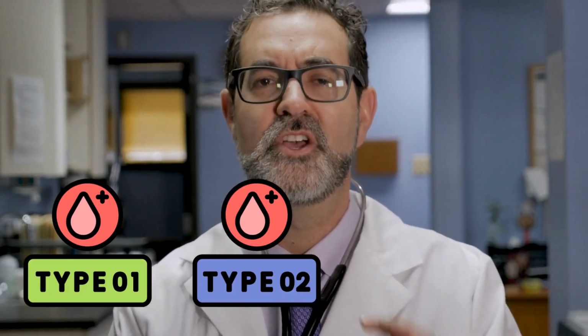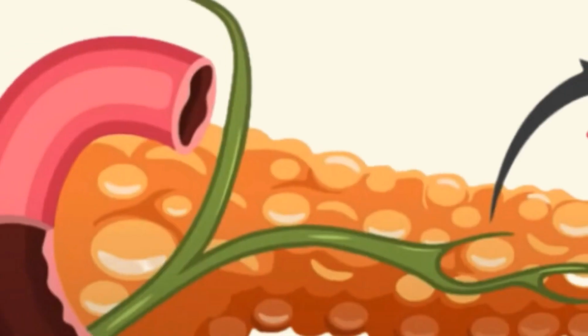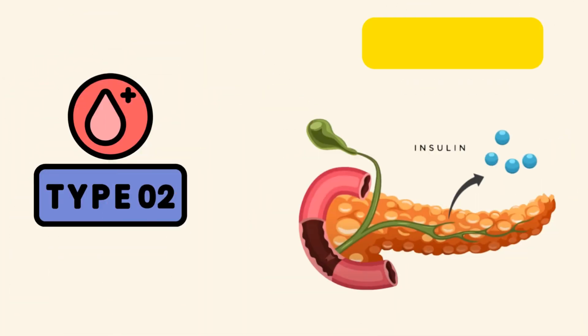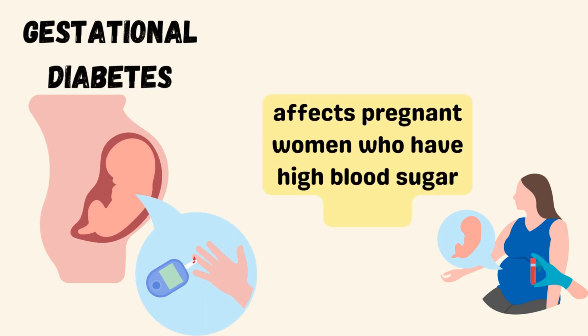Hey everyone, it's important to know that there are several types of diabetes, but the most common ones are Type 1, Type 2, and gestational diabetes. Type 1 diabetes is an autoimmune disease where the body doesn't produce insulin. Type 2 diabetes occurs when the body becomes resistant to insulin or doesn't produce enough of it. Gestational diabetes affects pregnant women who have high blood sugar levels.